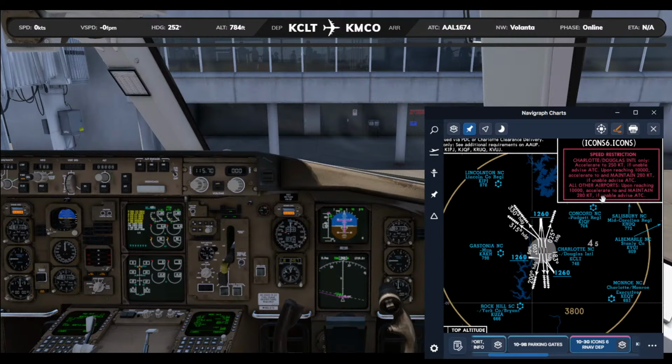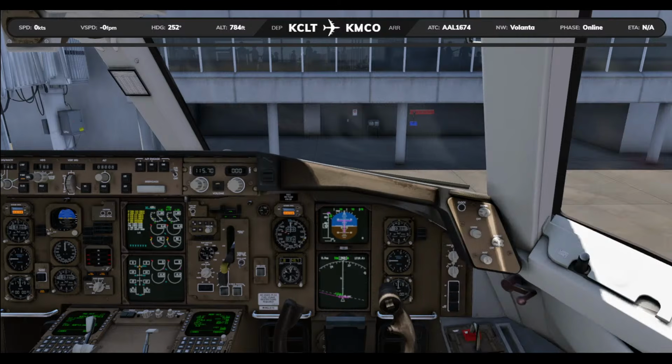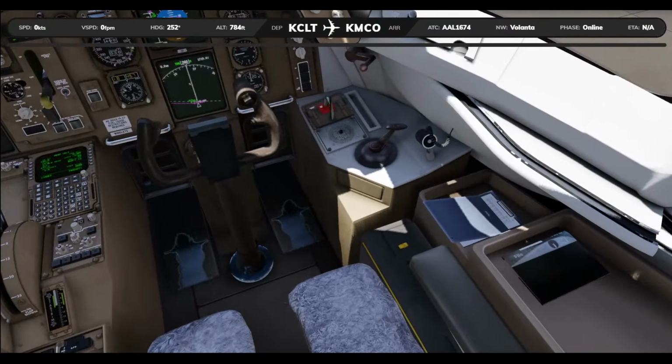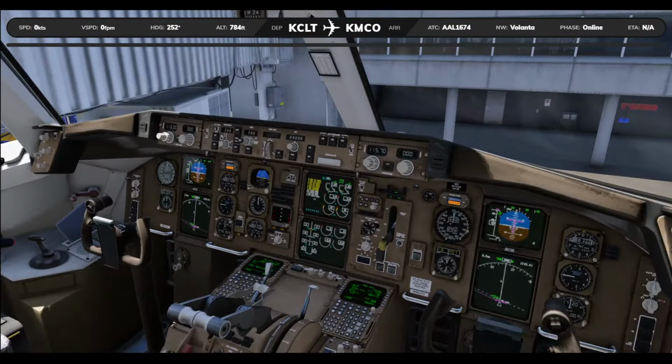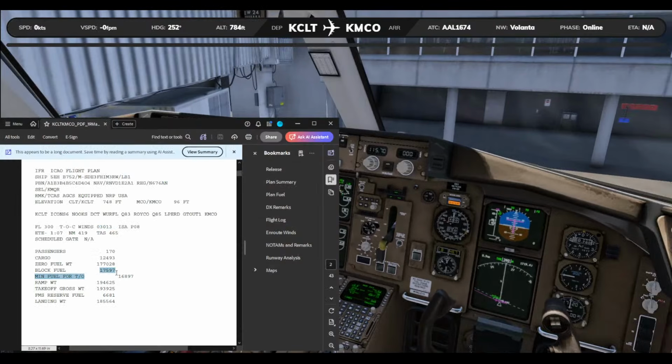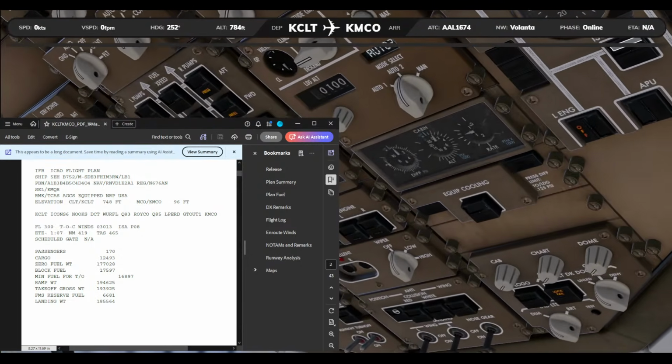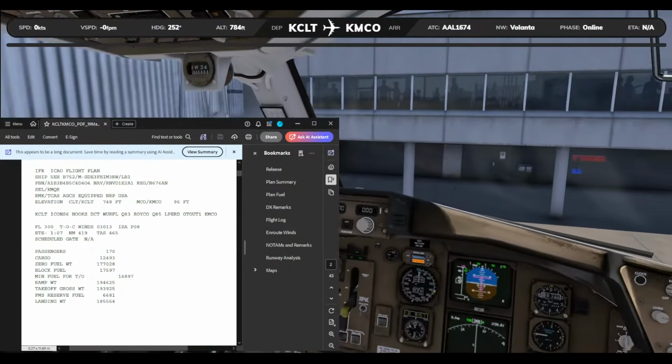Otherwise, 280 knots on the departure. We'll just have to remember to bug that in. And that's all I've got for the brief. So departure briefing has been completed. Logbook, QRHs, if we had those on board, we would make sure that they were on board, and then fuel required. Paperwork says that we need 17 point, I'll round it up, 17.6, and in the aircraft we do have 17.6. So that's it for the pre-flight checklist.